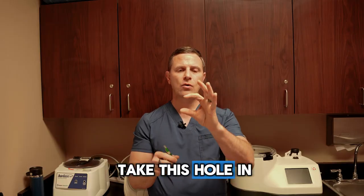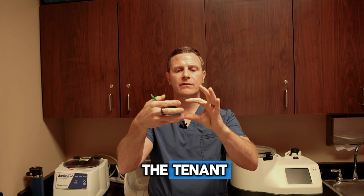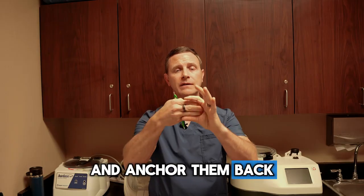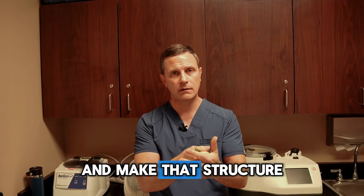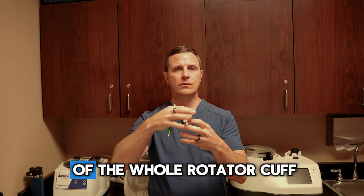So if I can take this hole in the tendon and fill it up with fat, it's not going to take the tendon fibers that have torn off and retracted and bring them back over here and anchor them back down to the bone. But we can fill in this space, much like spackling a hole in the wall, and make that structure stronger. So it would give more integrity to that tendon complex of the whole rotator cuff.